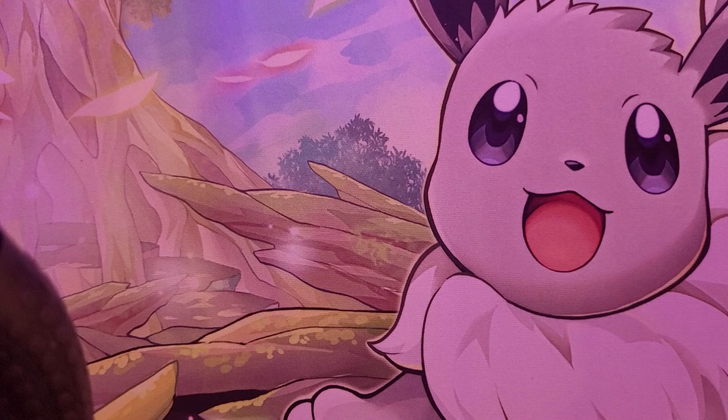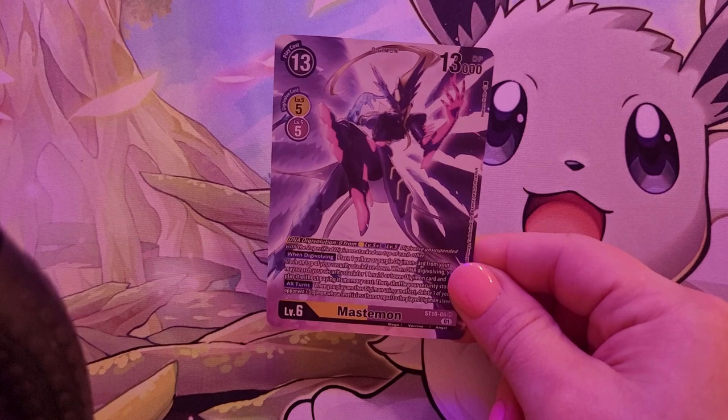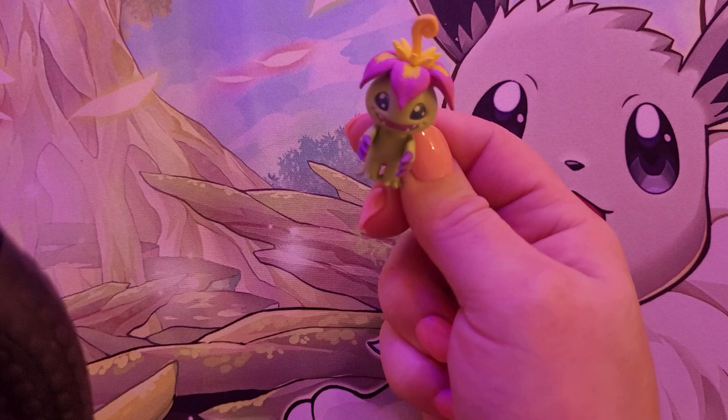All right, so we have this promo card here. What's it called? Mastamon. Good job. Woo! Okay, we got this little cute guy here, all these little stands to him. What's the name of this one? Hold on, I gotta get a good look at it. He's all stuck. So here he is. I'm gonna say his name is Knock Off Gloom. Her name is Palmon. Oh, well, hello, Palmon.